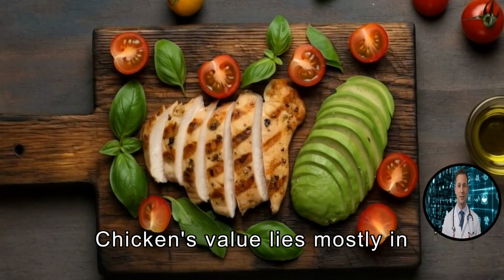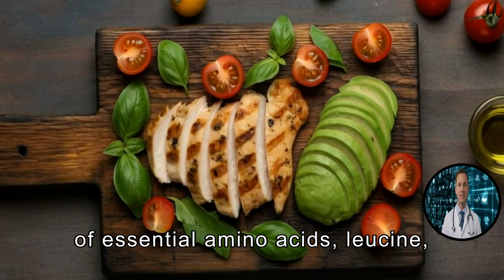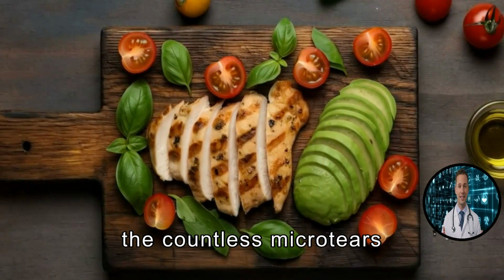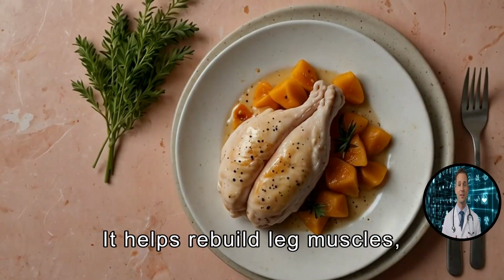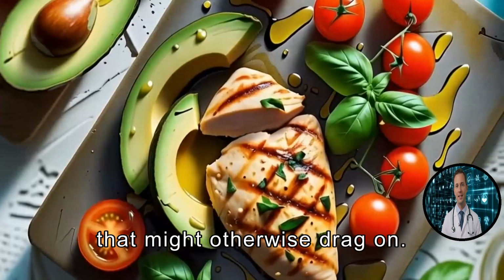Chicken's value lies mostly in its impressive supply of essential amino acids, leucine, glutamine, with each bite quietly working to stitch together the countless microtears that linger after demanding workouts. It helps rebuild leg muscles, potentially easing the window of pain that might otherwise drag on.